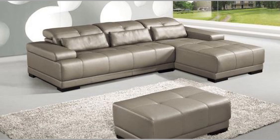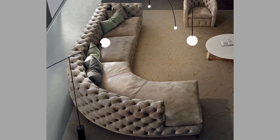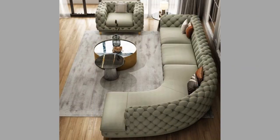That can be really useful if you are adjusting a room layout to cater for a big family gathering or a party, and then putting it back into a different form afterwards, for example.